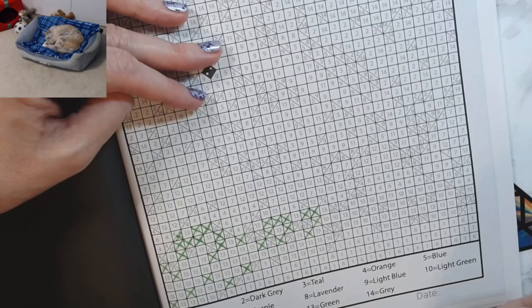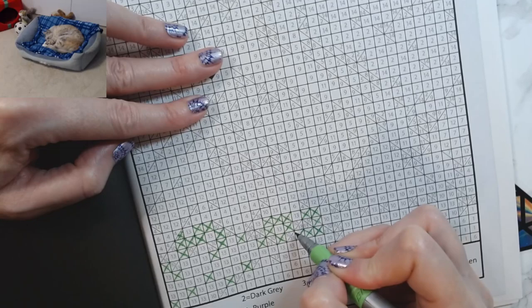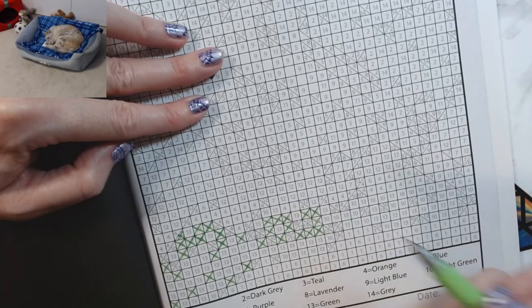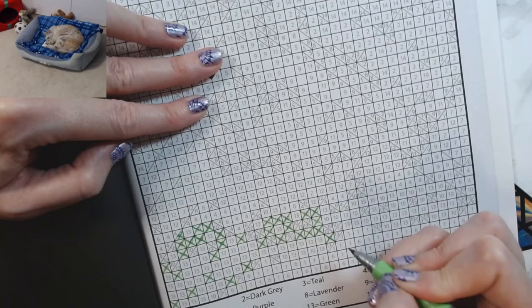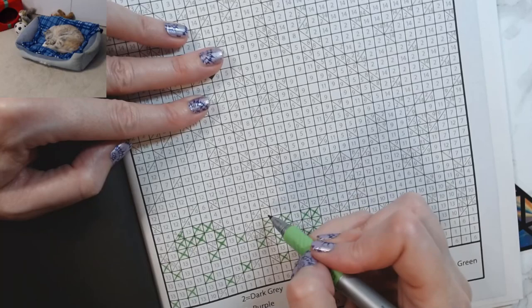I'm getting an Amazon package today, and it's telling me that it's being delivered today. I ordered some sealer. Did I just do a 13? I did. I wasn't paying attention. Oh, crap. That's okay. Anyway, I ordered some sealer to try on a diamond painting, so I'm going to do that on a video as well. I'm a little nervous about it, but I'm going to try it.